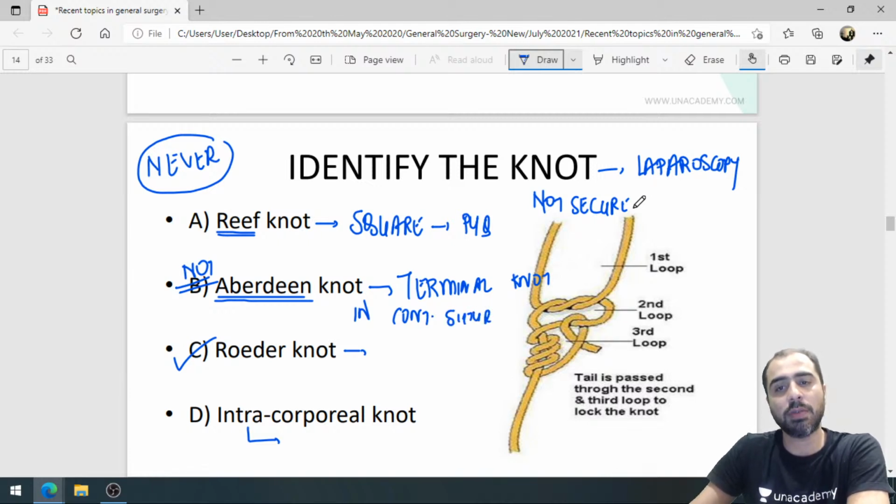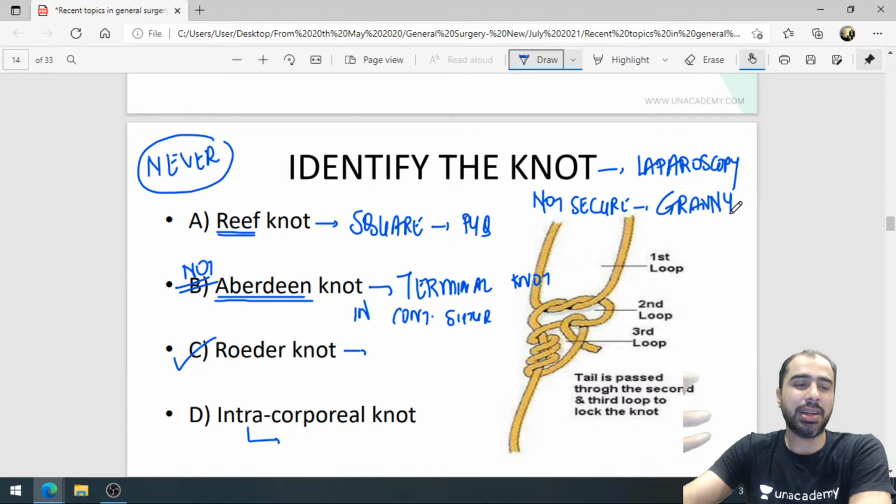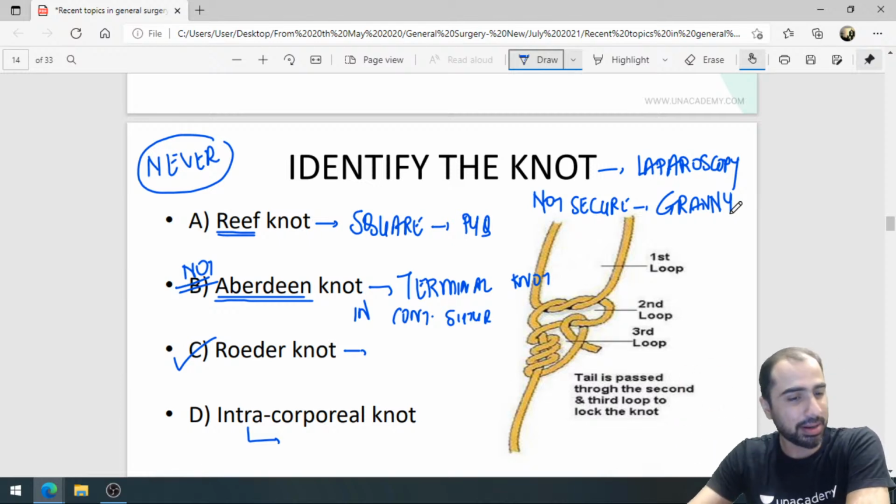Yeah, absolutely right. The knot which is insecure is the granny knot. Granny knot is insecure or not square. The name comes from the saying that granny is insecure when the son gets married. Okay, the mother-in-law is insecure. That is the story behind calling it granny. This is a Roeder's knot.